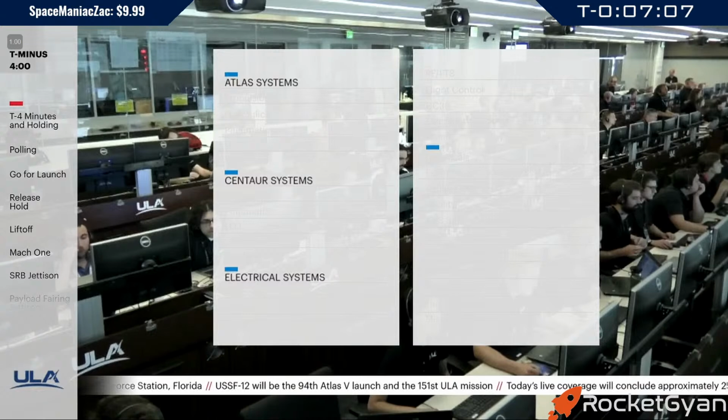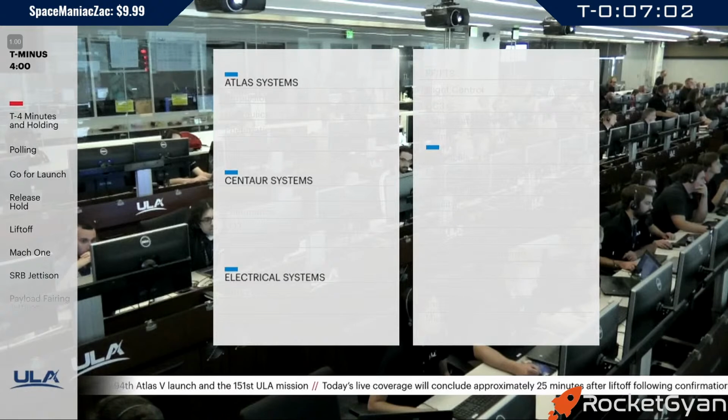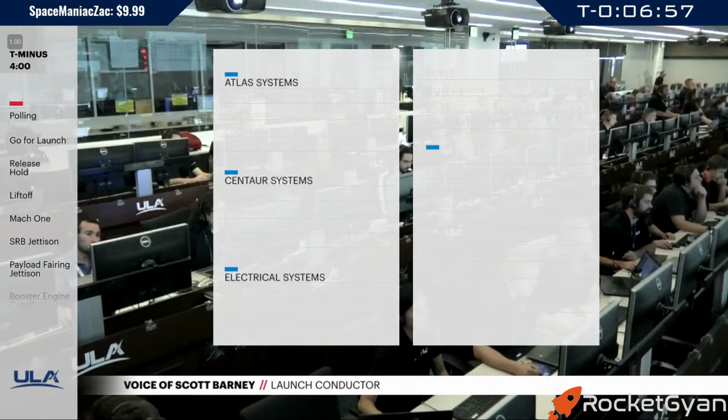All steps are complete prior to the status check. LC, switch to ready position. L minus 7 minutes. Status check to proceed with terminal count. Atlas systems, propulsion. Go. Hydraulics. Go. Pneumatics.